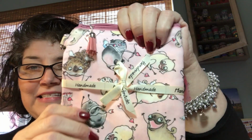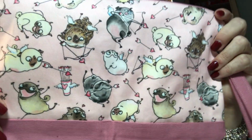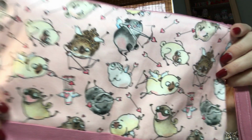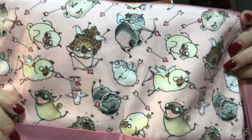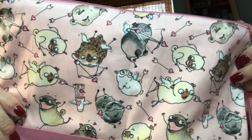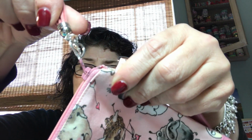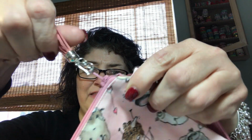Look at the cute ribbon. It says handmade. And are you seeing this print on the project bag? Oh my goodness. I don't even know if they're pigs or dogs or owls. I think they're dogs. I think they're like pug dogs. I don't even care. They're so stinking cute. Oh, and I know it's kind of Valentine-y. Look, it even has a heart and a tassel on the zipper. And it's a YKK zipper.